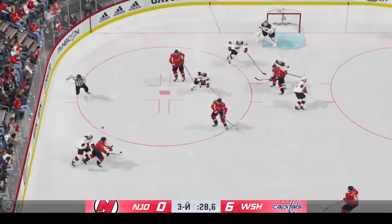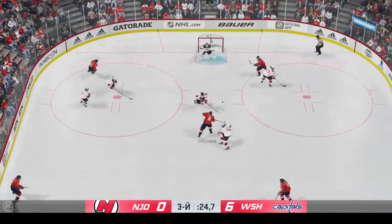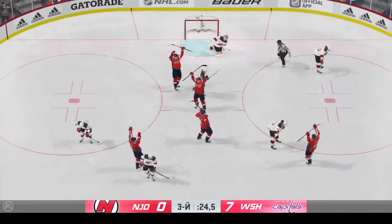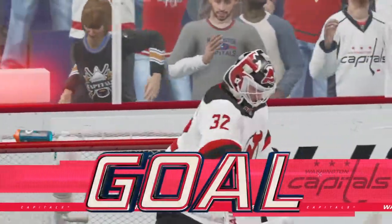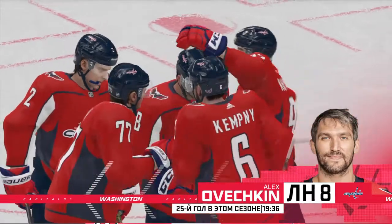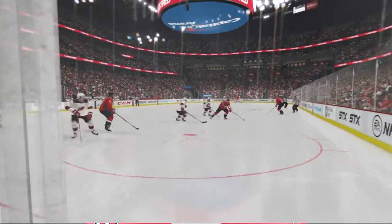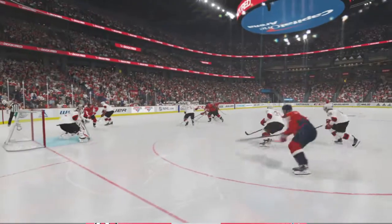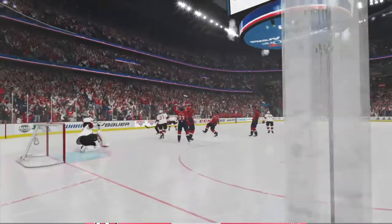Play resumes as they win the draw here inside the offensive zone. Quick shot. He scores! The great Alex Ovechkin! He doesn't need too many chances to score. That's one of the reasons he leads his team in goals. He's got a great finish when he gets the opportunity.